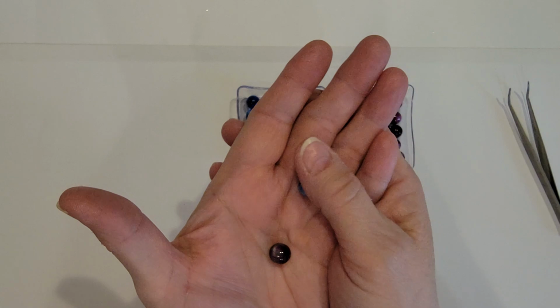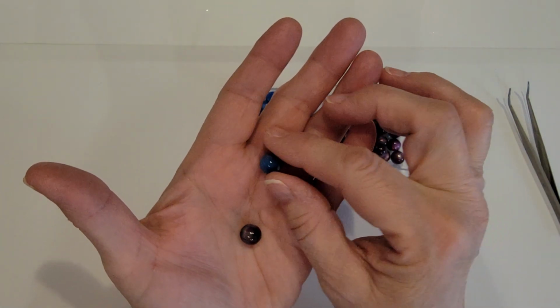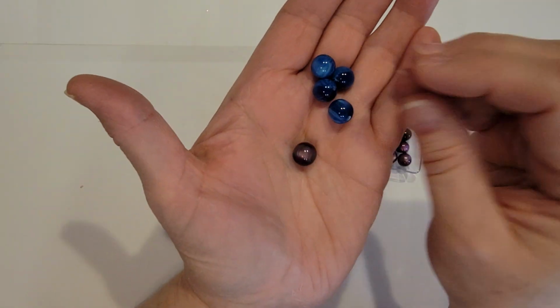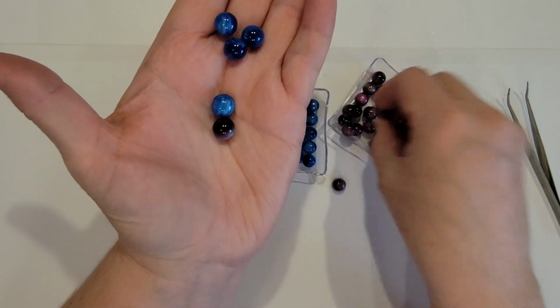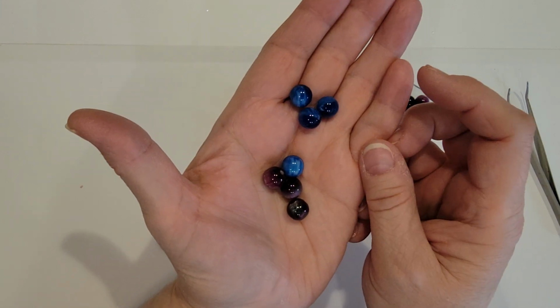Kind of look like marbles, only smaller, but they do have the swirls in them. Okay. I got the purple and I got the blue, but I think the blue are my favorite. But the purple are pretty too, depending on your project. So those are really pretty.